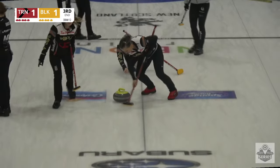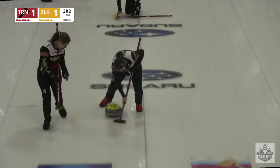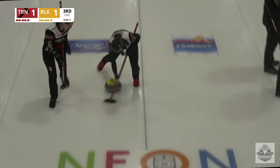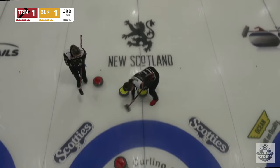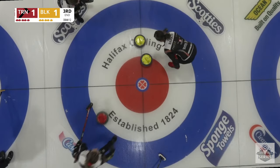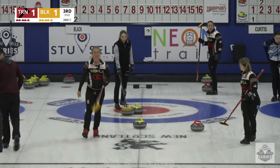Kendall's hands went up when Mummy was throwing. Hard! Carly's from Thunder Bay, Ontario. Keep going! She works at the IWK Hospital as a pharmacist in the NICU unit.